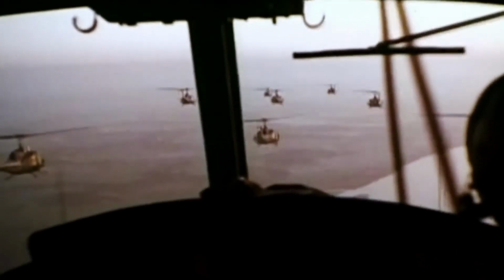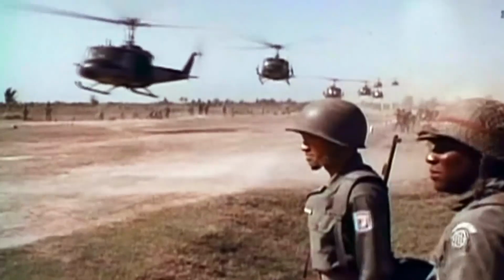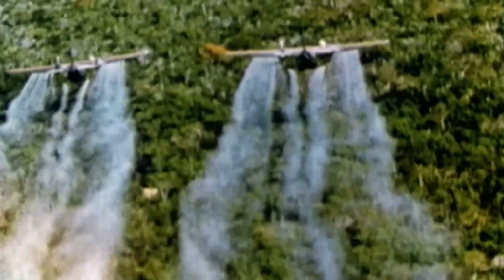The Vietnam War posed a series of unique challenges for the United States military. The dense jungles, hidden enemy forces, and unpredictable terrain made traditional warfare difficult. Larger aircraft, designed for previous wars, struggled to navigate this environment as they were deemed too slow, too big, and too vulnerable to ground fire.